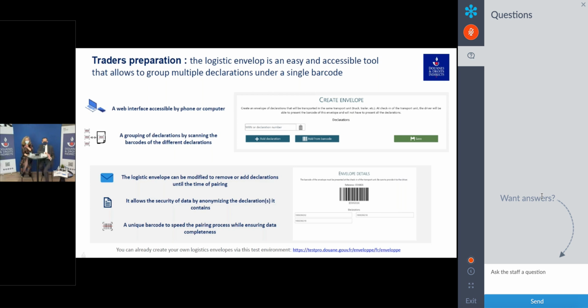Actually, yes, when you have several declarations for one truck, you can group those declarations in one envelope. In that way, the driver has only one barcode, so it's easier for him. It prevents him from forgetting a barcode. I don't know if he has 20 barcodes to scan. It's easier with one barcode and the envelope. And of course, it goes faster that way.